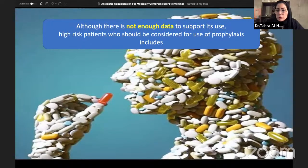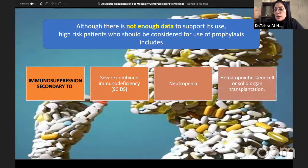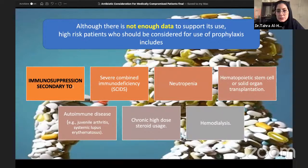Other cases are also immunocompromised, but there is not enough data to say whether to give these patients antibiotics or not. But we still have to consider these patients. Like what? Patients with severe combined immune deficiency, patients with neutropenia, hematopoietic stem cells, autoimmune diseases, chronic high-dose steroid usage, and hemodialysis patients.